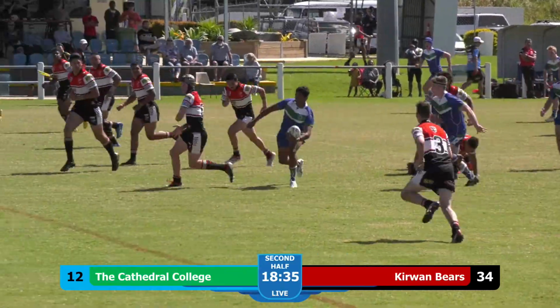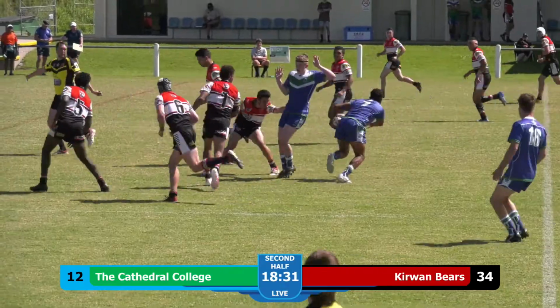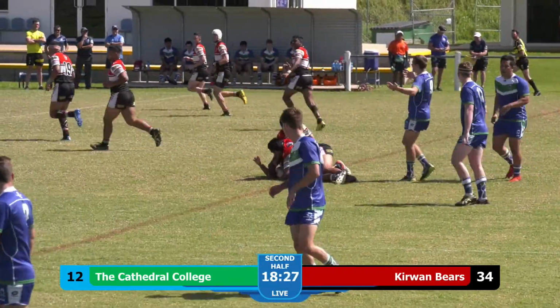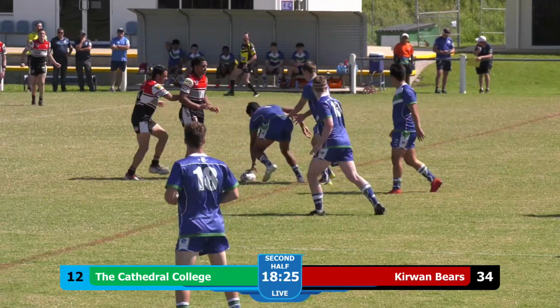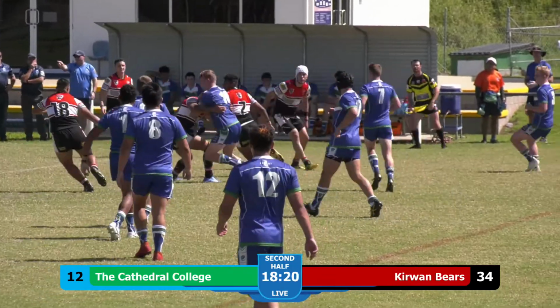This is a good offload here to the fullback, Bolsey. Bolsey shows a lot of footwork. He gets himself over, he's up again. He gets himself over the halfway line. Kirwan come back at him. Tackle 10 metres inside the Kirwan half. Early in the tackle count. Good field position right here as they go to the right.